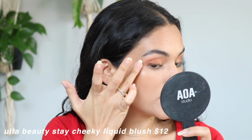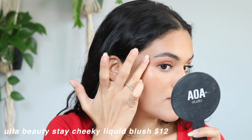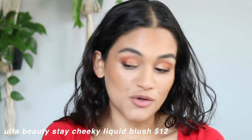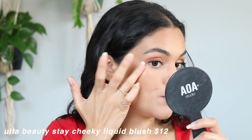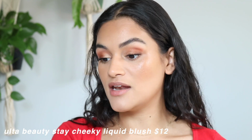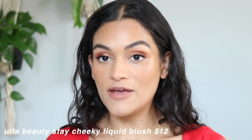One thing that is also really nice about the line is that it is usually on sale. A lot of the times they will do buy 2 get 2 free, or they'll do buy 1 get 1 50% off. So definitely if you're interested in any of the Ulta Beauty products, wait for a sale.